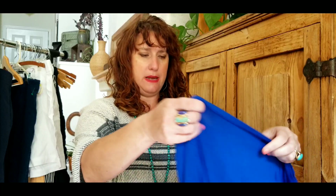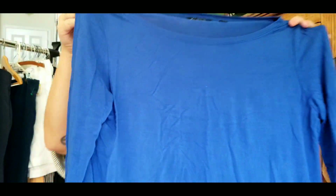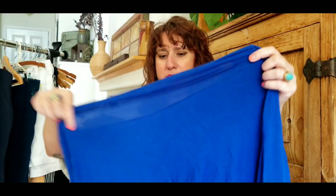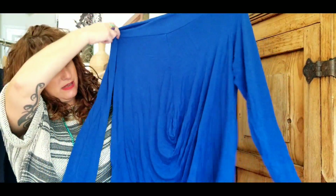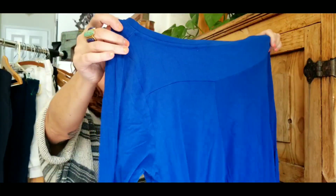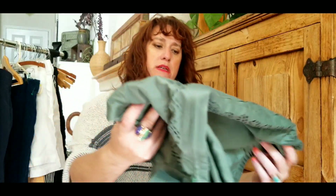I see something white and gauzy in there. I wonder if I'm gonna like it. Okay, Goodwill, H by Halston, that's not bad. Just a women's blue stretchy tunic top, but it has some kind of detail in the back, size medium. I might have to model this. Can you guys see that? There's some kind of detail on the back where it pouches out. Oh, and it's a high-low hem. That piece is good.